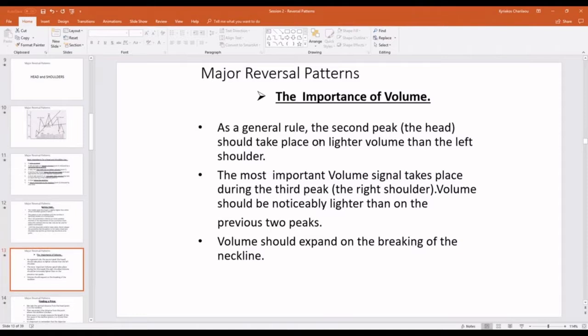The importance of volume: as a general rule, the second peak, the head, should take place on lighter volume than the left shoulder, as we have said before. I mean, the heaviest volume should always be observed during the formation of the left shoulder of the head and shoulders formation price pattern. The most important volume signal takes place during the third peak, the right shoulder. Volume should be noticeably lighter than on the previous two peaks. Volume should expand on the breaking of the neckline.